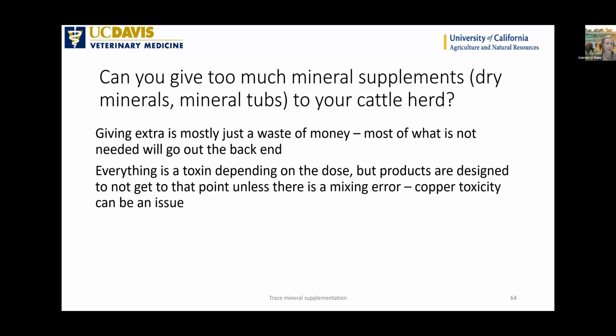So it's definitely reasonable. Can you give too much mineral supplement to your cattle herd?